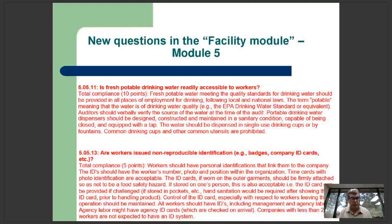Capable of being closed, so they should have a lid, the water should not be exposed, and equipped with a tap. The water should be dispensed in single-use drinking cups, so no reusable cups or glasses, or by fountains. Common drinking cups and other common utensils are prohibited.